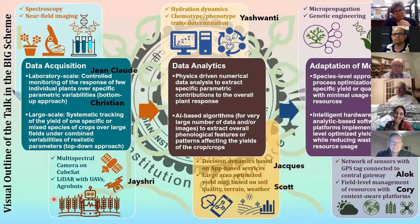So depending on what sort of diagnostic or what sort of data you are acquiring, you can tune this resolution all along. So this is what I am talking about today, the spectroscopy and obviously the imaging. These are all near-field imaging, nothing far-field.